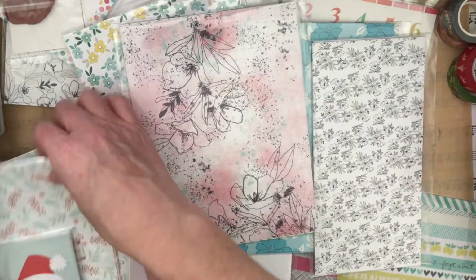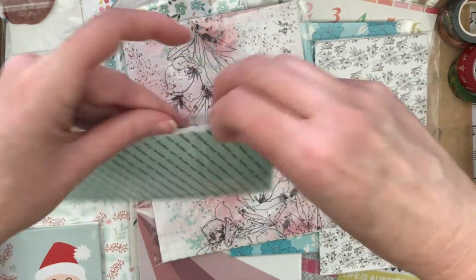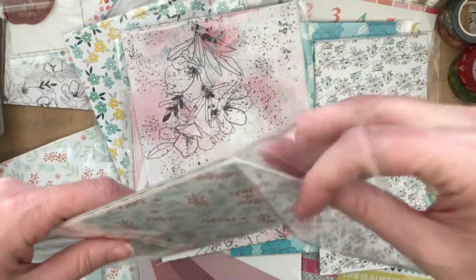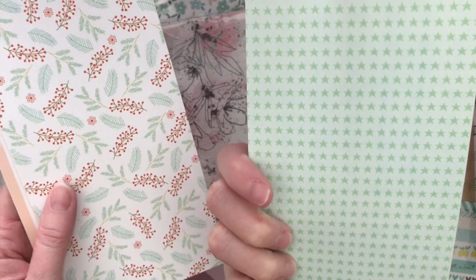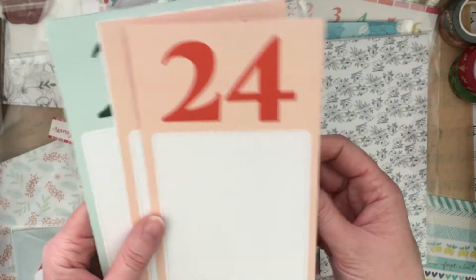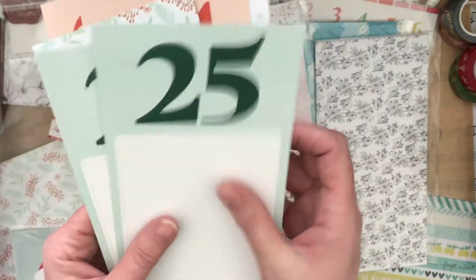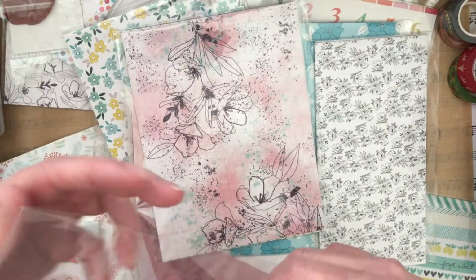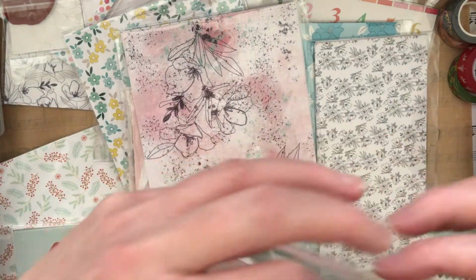I guess, you know what, let's look at the Traveler's Notebook papers. This is the Christmas one. So pretty. I love it. Oh, how nice. So it looks like you get 2 of each one. So if you don't like one side, you have the other side. Yeah, these are great. Alright guys, that's my haul.